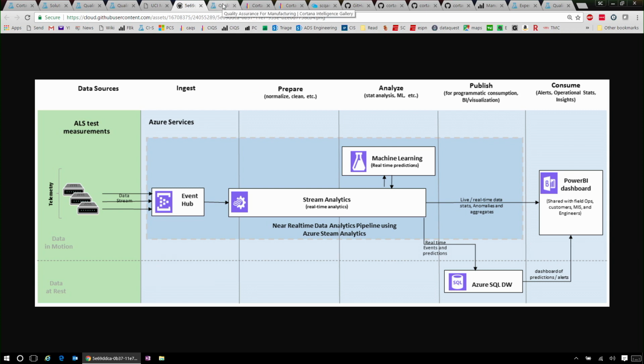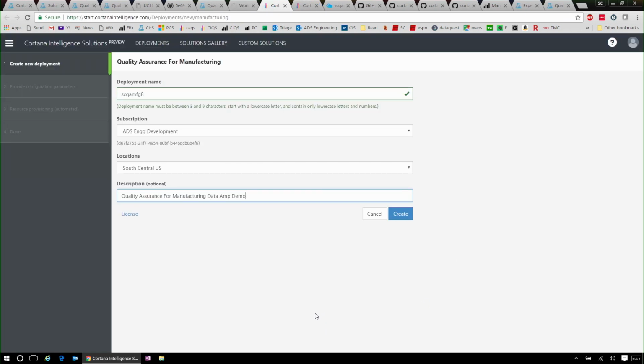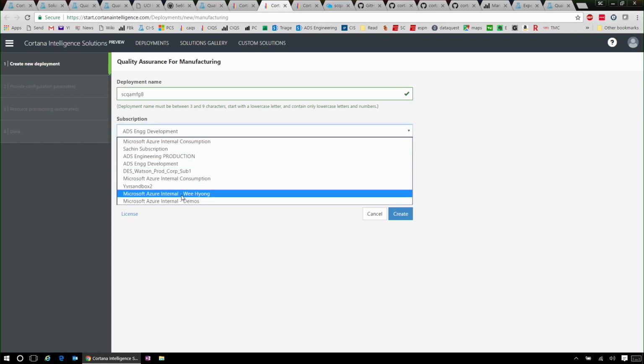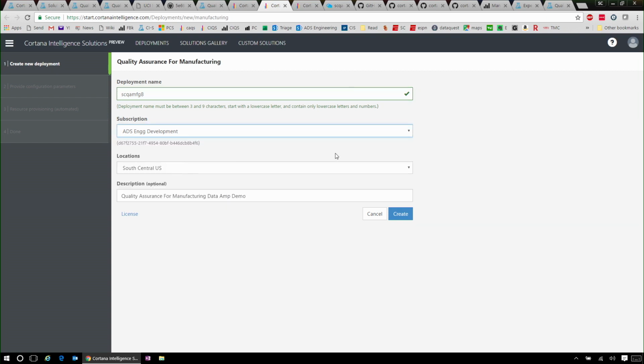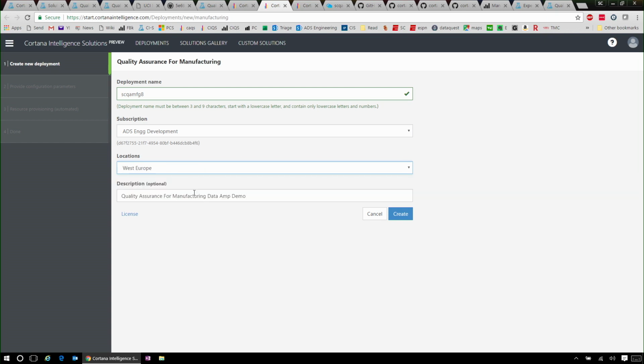Assuming that you want to move forward, we've already played with the dashboard and you say, okay, I want to deploy this. You go ahead and click deploy. Once you click deploy, you'll come up to the solution deployment wizard. So I'm going to give my deployment a name. As you can see, I've given it a name already here. I'm going to choose a specific subscription. This is an Azure subscription that I want to deploy into. I'm going to choose a specific location. Let's say I'm going to choose West Europe to deploy here. And I'm going to give it a name and click create.